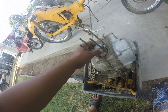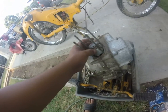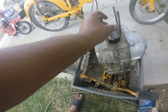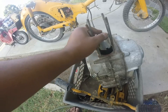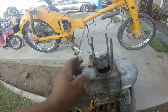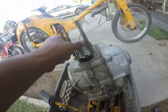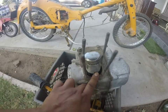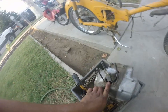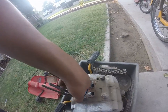The rings, they're sitting in there. It's a 3-ring piston, plus this one has like a middle slot. But if you look right here, besides it being free, it's good that there's this chip right here on the actual piston. So what I'm gonna do, if I reuse this engine, I'm just gonna cut it with the grinder all the way across, and then file it to see if I can get this going.